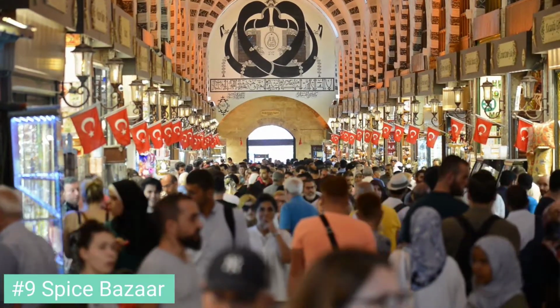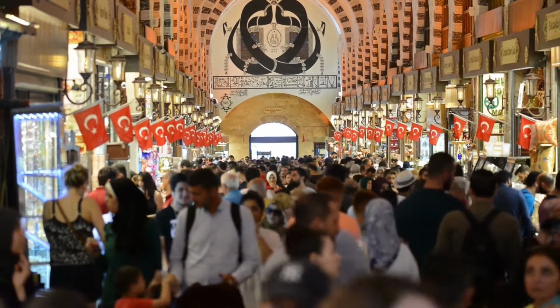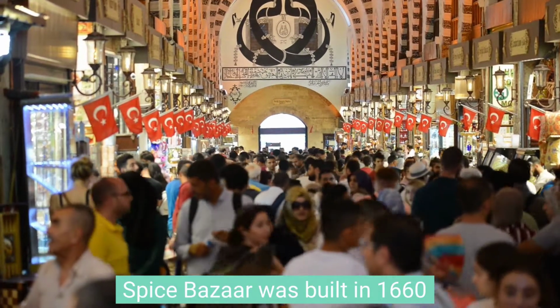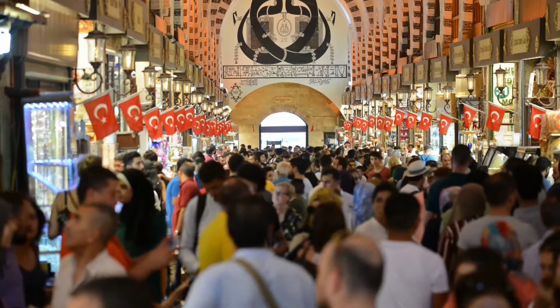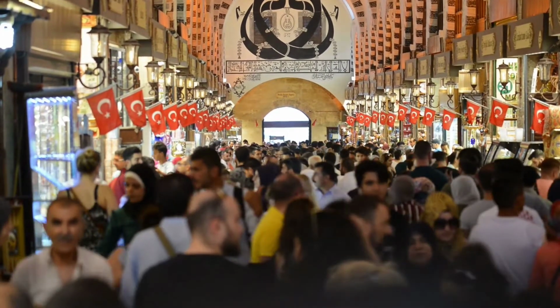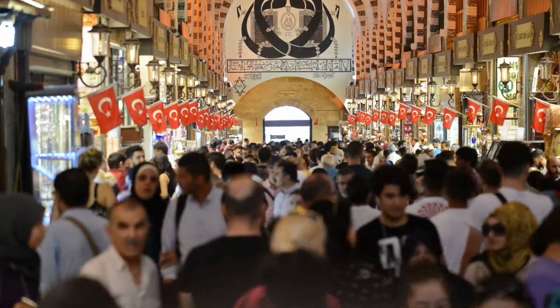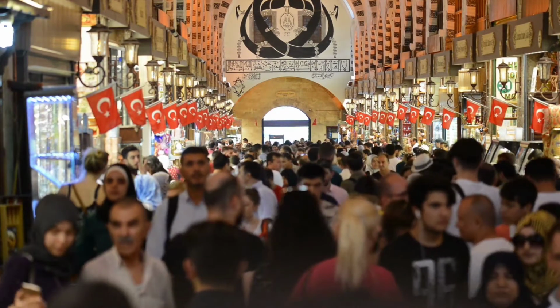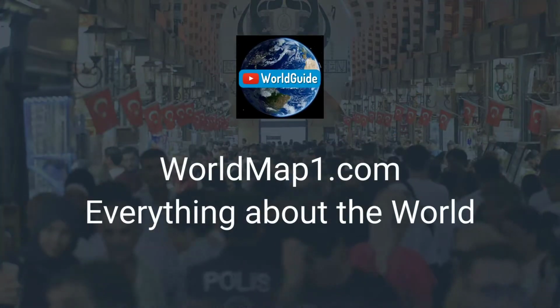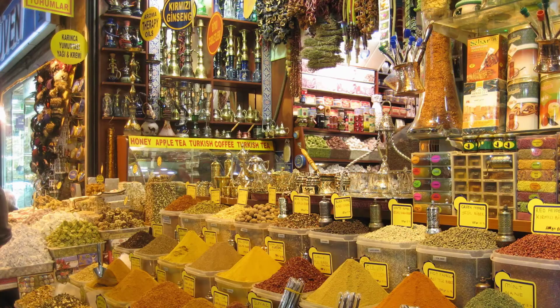Number 9. Spice Bazaar. The Spice Bazaar in Istanbul, Turkey is one of the largest bazaars in the city. Located in the Eminonu quarter of the Fatih district, it is the most famous covered shopping complex after the Grand Bazaar. There are several documents suggesting that the name of the bazaar was first New Bazaar. Then it got its name Egyptian Bazaar, Turkish Misir Carsisi, because it was built with the revenues from the Ottoman eyalet of Egypt in 1660.